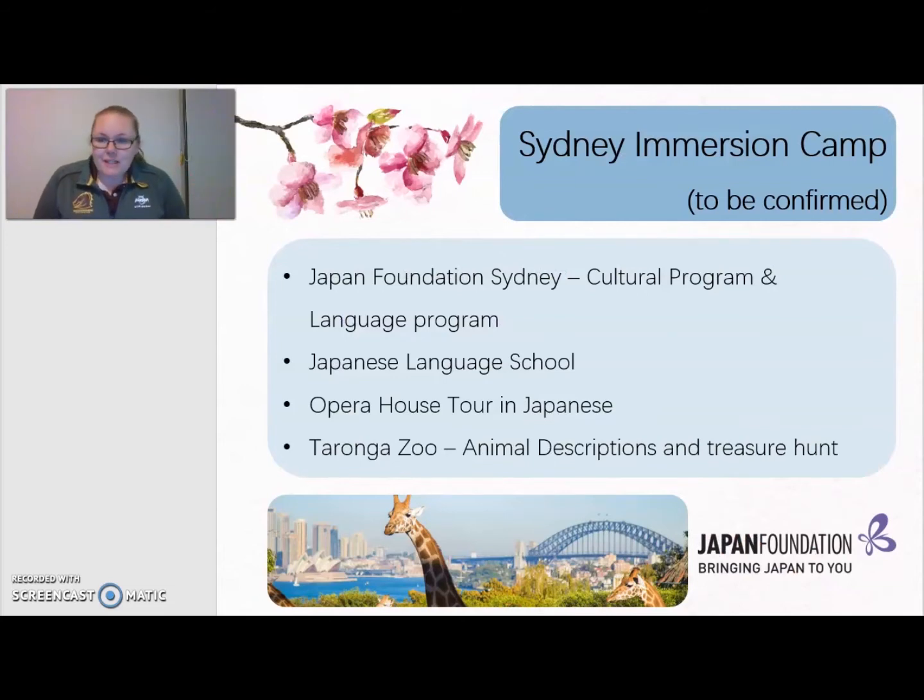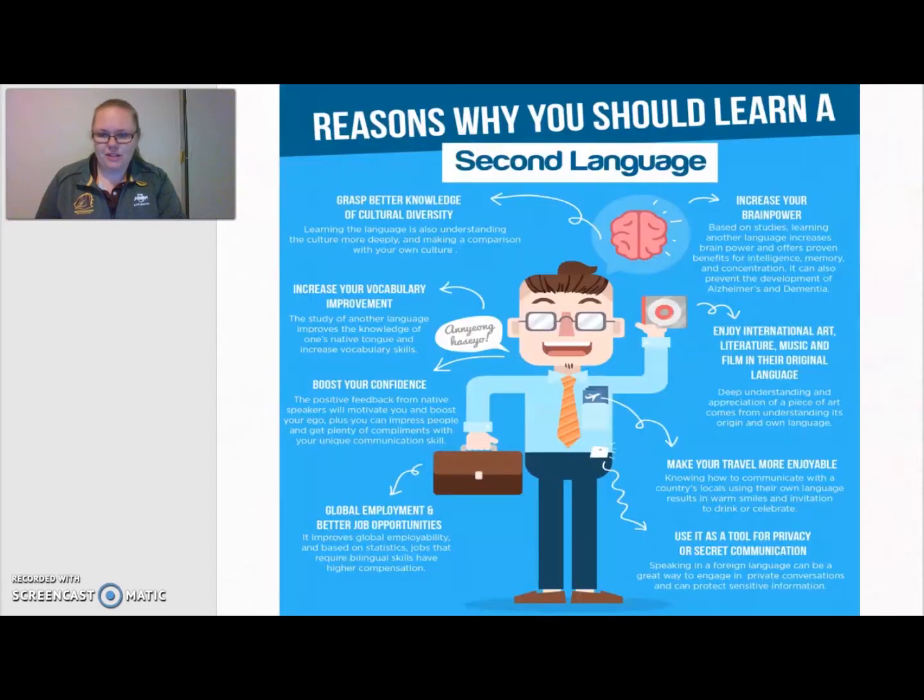Something that we're very excited about with Japanese that we would like to get up and running is our Sydney Immersion Camp. The idea of this is that we would have 2-3 days in Sydney doing a range of activities in Japanese, also visiting the Japan Foundation Sydney for their cultural and language programs, and also the Japanese language school in Sydney, where you will actually attend a Japanese school based in Sydney for international students.